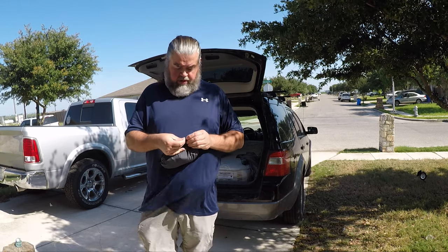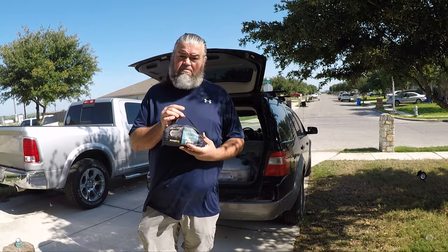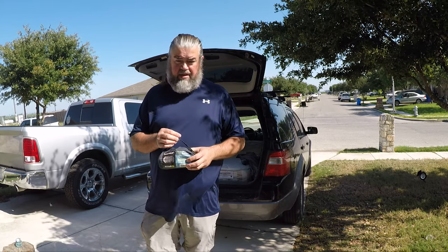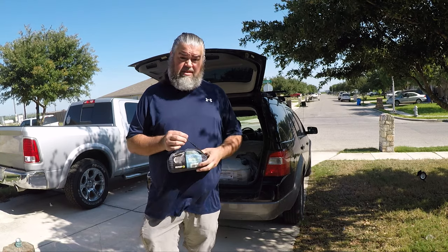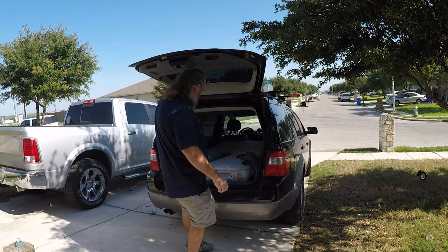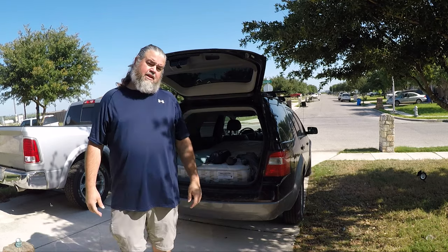The cost on these can be a little bit more. I want to say this one was about $27. We'll see over time how it holds up with the air, with that inflatable part. That'll be the long-term test to find out if it's really worth it. All right, let's take a look at the last pillow that I've got.